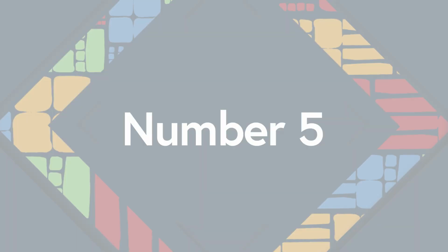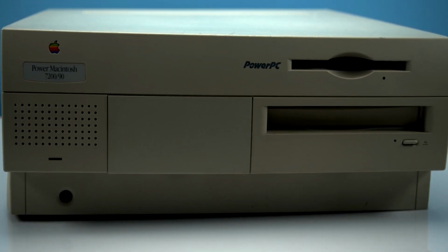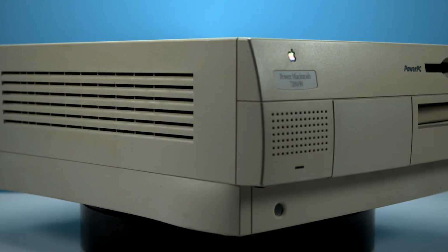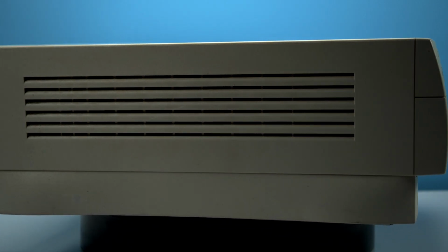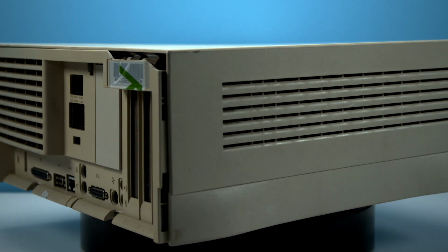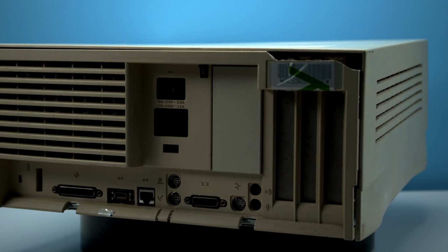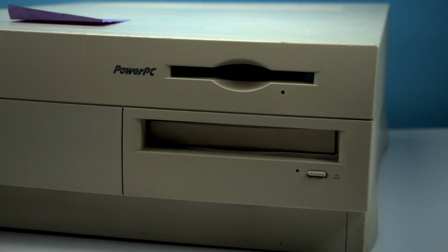Firstly is the Power Macintosh 7200/90. We were really looking forward to covering this system due to how foreign it is to us. None of us had ever used a pre-iMac powered PC Macintosh. Generally, our experiences with Apple computers ended with the end of the Apple II line and picked back up after the return of Steve Jobs. We were quite excited to explore an entire setup we had no experience with, but then this system showed up and our plans were kind of ruined.